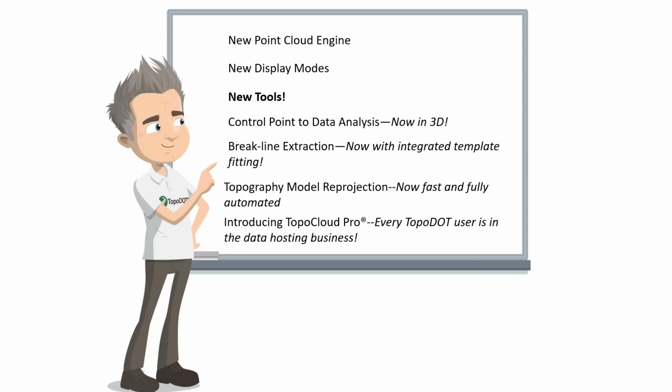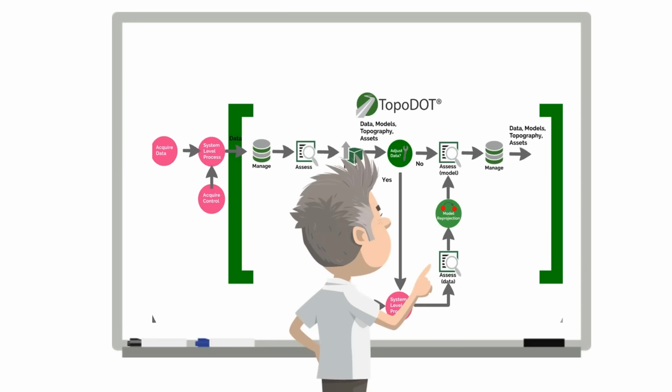And one of the big projects we had this year was to develop TopoCloud Pro, which is a web-based data management, data access, and data sharing system that lets you take especially your mobile data, your corridor data, and give that to your community to use, and it puts you in the business. You host your own data now. You're not looking for third parties. We'll talk about that.